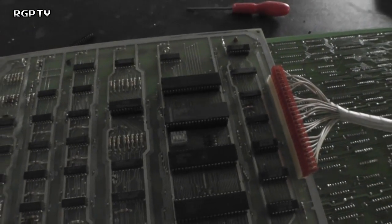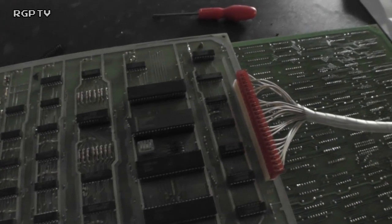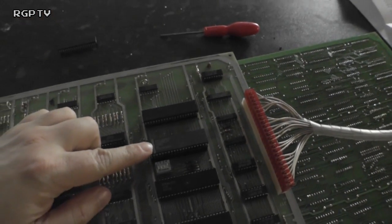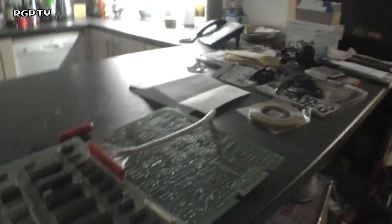I've now changed out that Pokey chip, so the old one is there. The new one has been fitted in. Let us now see if we can take this back and put it back in the machine. Sorry about the shaky camera work, but this is roughshod. And where is it? There we go.